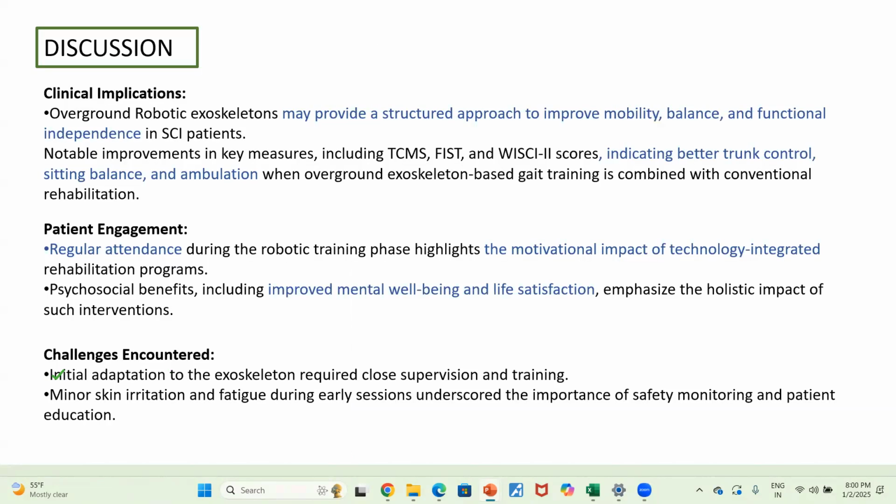So now coming to the discussion. For clinical implications, the overground robotic exoskeleton may provide a structured approach to improve mobility, balance, and functional independence in SCI patients. There were notable improvements in key measures, including the Trunk Control Measurement Scale, function sitting, and WISCI-2 scores, indicating better trunk control, sitting balance, and ambulation when overground exoskeleton-based gait training is combined with conventional rehabilitation. For patient engagement, we could say regular attendance during the robotic training phase highlights the motivational impact of this technology-integrated rehabilitation program. Psychosocial benefits are there, including improved mental well-being and life satisfaction. Among the challenges encountered, initial adaptation to the exoskeleton required very close supervision and training. Minor skin irritation and fatigue during early sessions underscored the importance of safety monitoring and patient education.